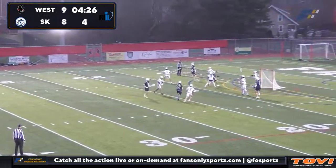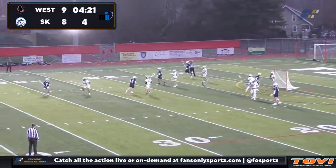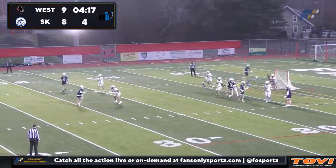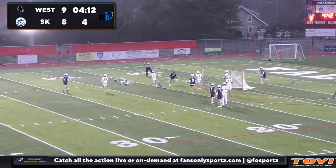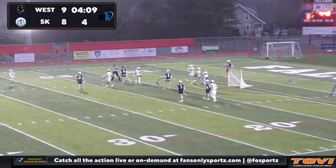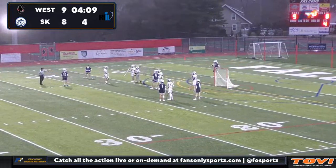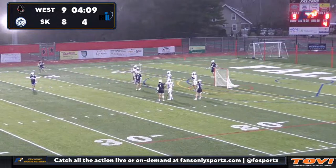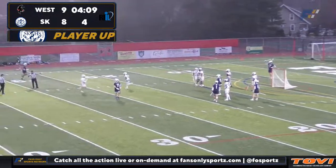Ball now at X. Hampton Hubbard looks for a shot. He's going to get his helmet taken off as the flag is tossed. We'll see what the penalty looks like after that call. But nonetheless, it's going to be South Kingstown with the player up in this possession.